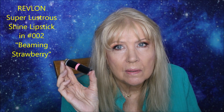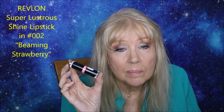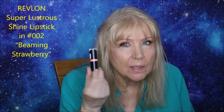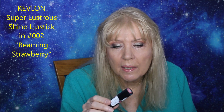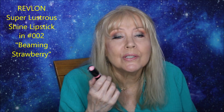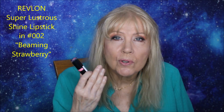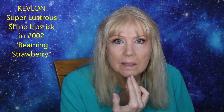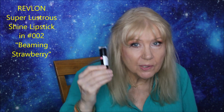It has been said about this particular line from Revlon that they mimic the YSL lipsticks, and I'm inclined to agree with that. This does remind me a lot of the YSL lipsticks that I had. I had 2, and the formulation is extremely moisturizing. It's got a beautiful color to it. When you get that glossy top coat off, what remains is a pretty dry down. And so this is really, really nice.